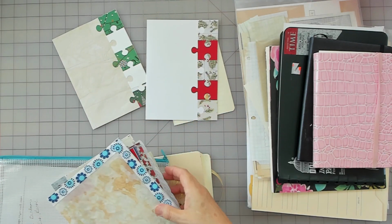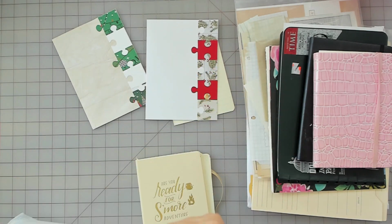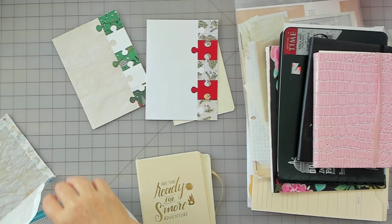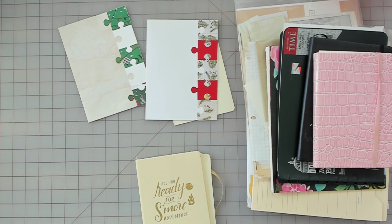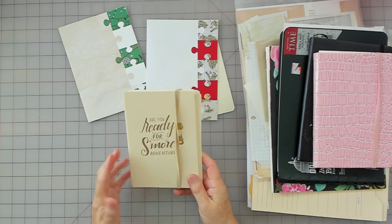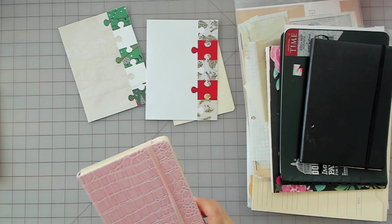These with just random papers that are laying around that need to get used up. I love the crinkle. It's noisy though. Okay. Alright. So I've got that one. And these little notebooks, I think I picked them up at the dollar store. But that was back when everything was $1.